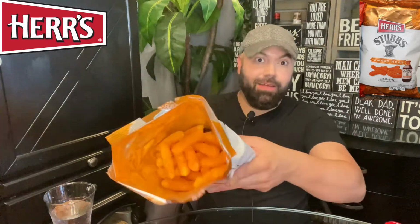And they smell like barbecue. It smells very barbecue-y. So let's see, it has a lot of powder. Oh my God. Very unique cheese curl. It tastes like barbecue sauce, not just barbecue flavor, but it tastes like an actual barbecue sauce. It is delicious. It is so good.